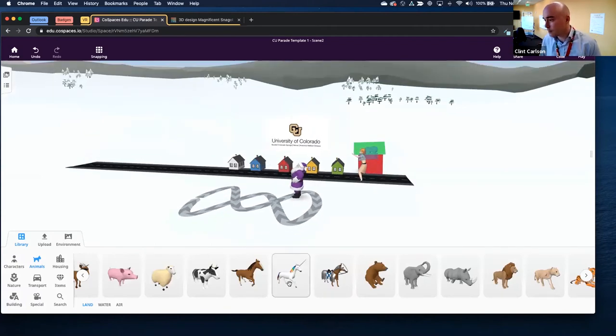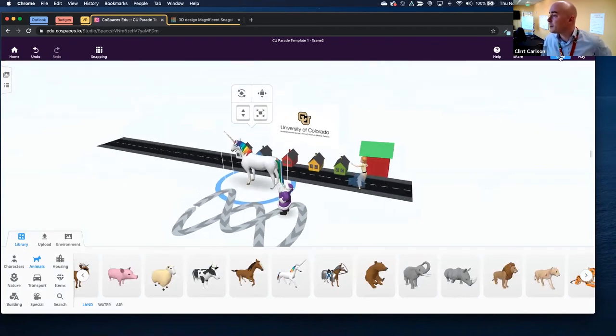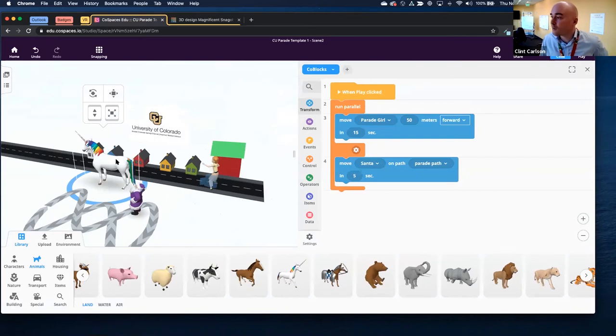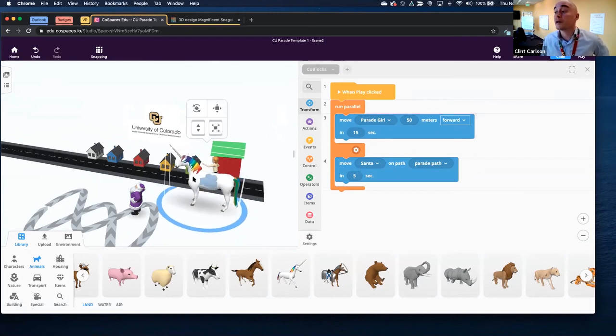That was weird. There's our unicorn. Scale that unicorn up. And I'm going to go back into my code. And instead of the girl moving 50 meters in 15 seconds, we're going to make that unicorn.